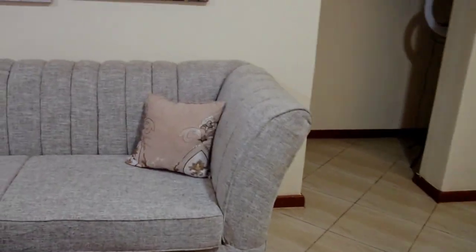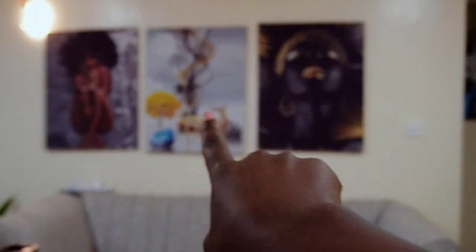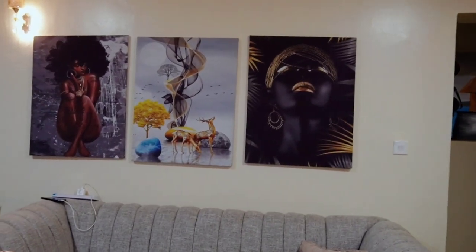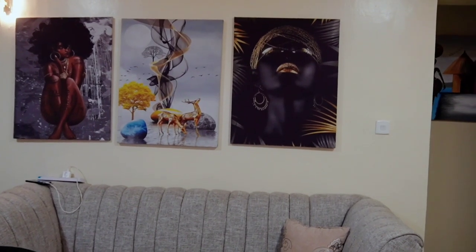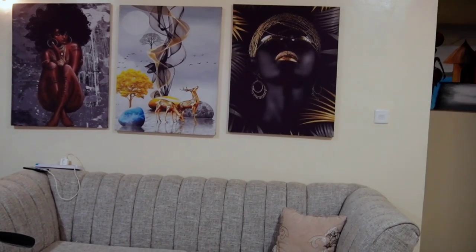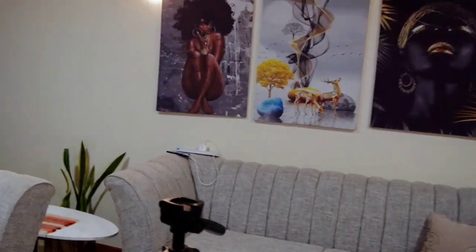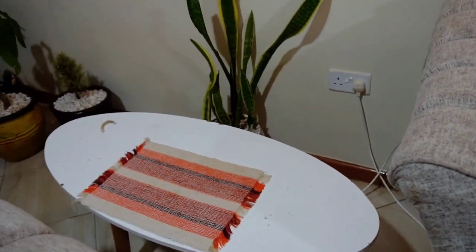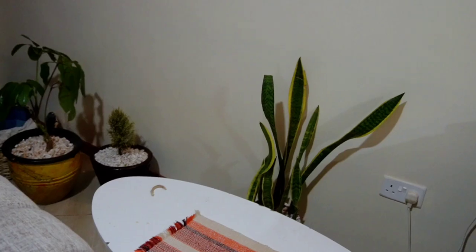Yeah, and as you can see, the couch is gray, guys. Look at the way it ties in with those three paintings. So I feel like I'm gonna leave those there unless I find something that matches perfectly. I think I'm gonna leave those there. I've changed my mind. And as for this little table here that I had before, it's gonna be my plant's home. So yeah, I'll show you guys as we move on.